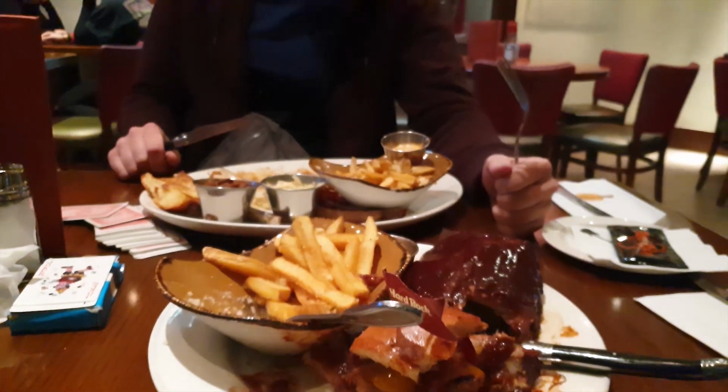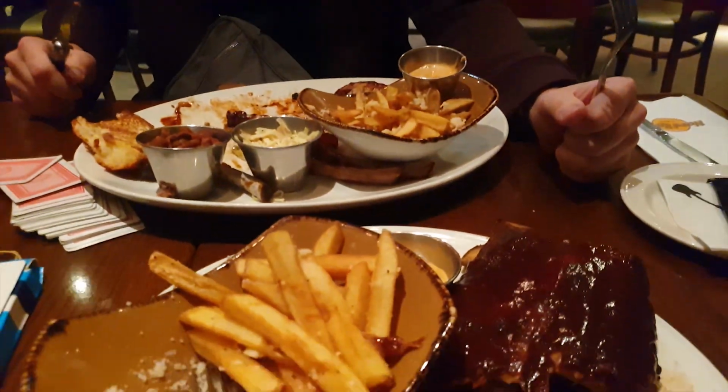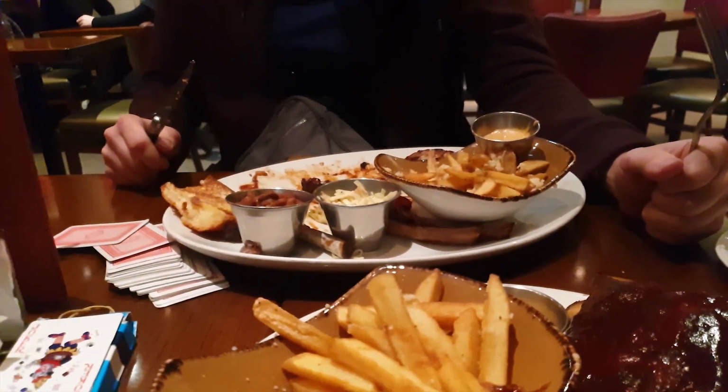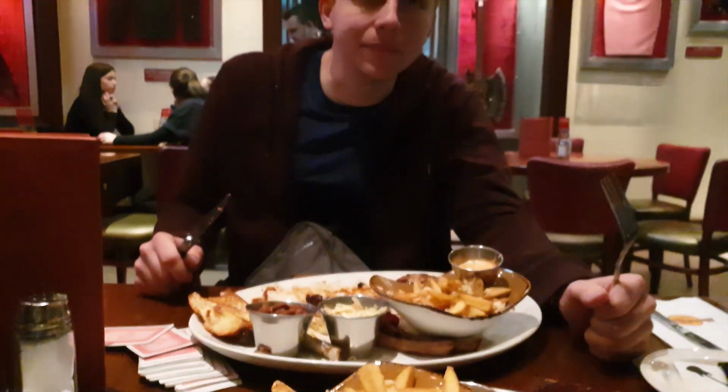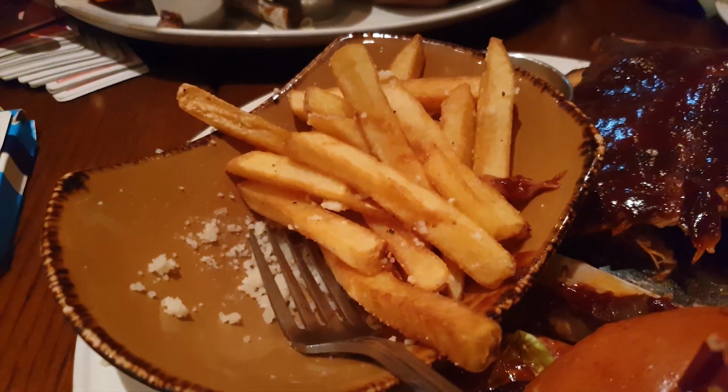How's the food? Pretty good. There's a lot of it. We're sharing. We got ribs and what was the burger? Bacon something? Bacon cheeseburger. Yeah, and then we split them both. Oh, and these parmesan fries actually are quite good.